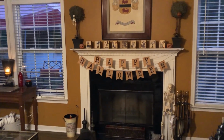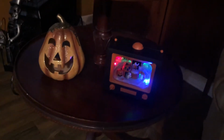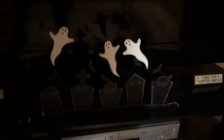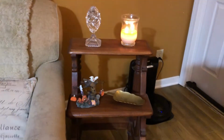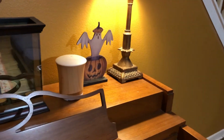And then Mr. Bones over there came from Restoration Hardware. Then this little thing that lights up, how cute, that came from Target. I paid $15 for that one, that I remember. And then the jack-o'-lantern came from At Home when it was Garden Ridge. And then my little ghost came from, I wanna say Garden Ridge, now it's At Home. And then the little signs came from Black Lion. This little figurine came from, I wanna say Kirkland's, like a million years ago. And then these wooden signs came from Black Lion, that local store in Charlotte.